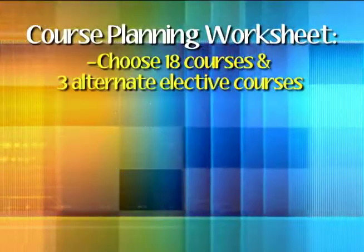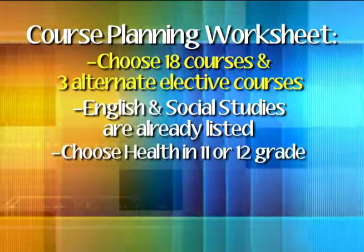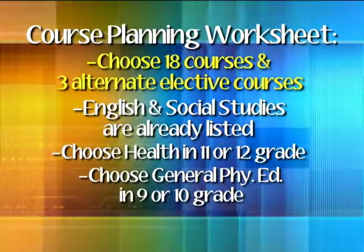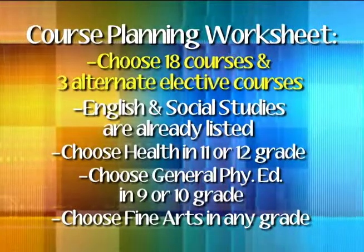Required courses in English and Social Studies are already listed. Health you can choose to take in grades 11 or 12. General Physical Education is recommended to be taken in grades 9 or 10, and Fine Arts requirements can be taken in any grade, 9 through 12. Check with your individual school's deadlines and registration instructions for when your course planning worksheet is due.